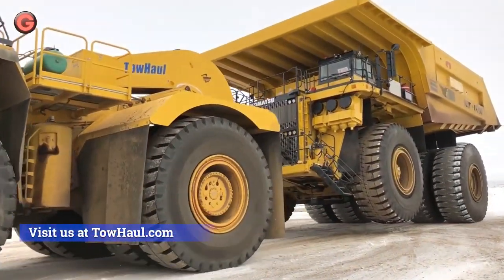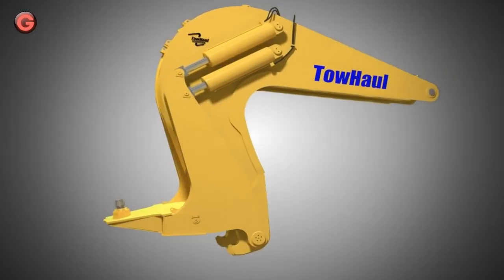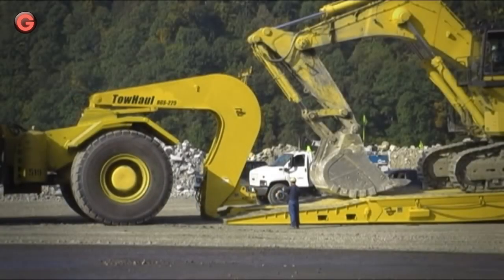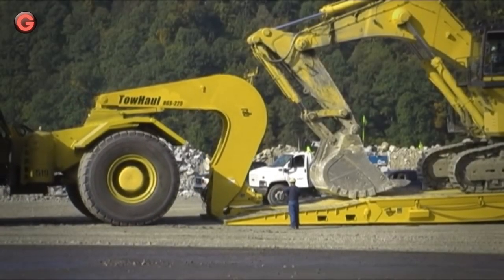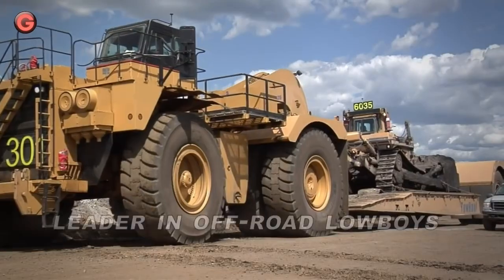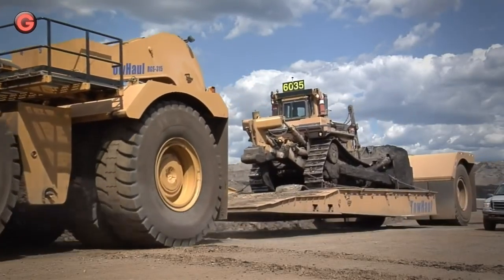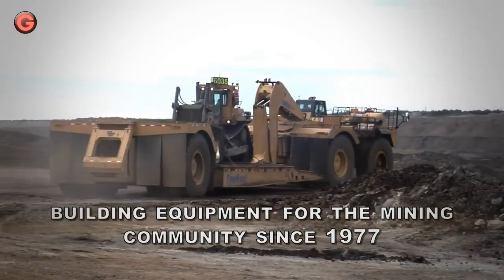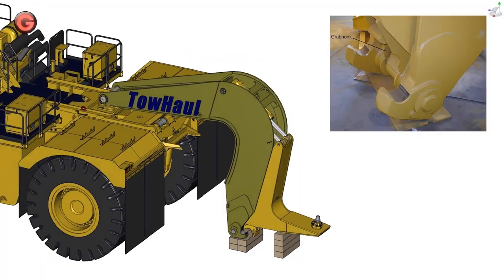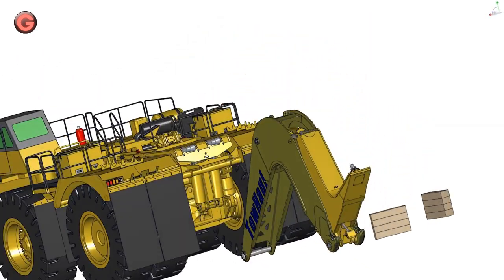A multi-use towing and hauling machine, the TowHaul Gooseneck is the one piece of equipment that makes it all possible. It can go from pulling a Lowboy to towing a disabled truck with the touch of a button. The Gooseneck is designed to easily connect to a diverse range of equipment to perform multiple jobs. Using a hydraulic grab hook instead of a mechanical link, it allows for fast and easy connection in minutes. The grab hook acts as an alignment tool to ensure proper seating and connection.